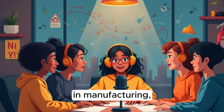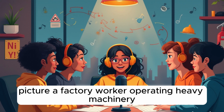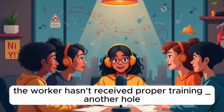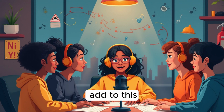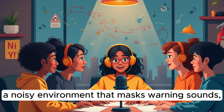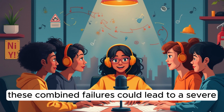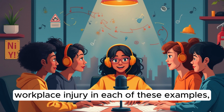In manufacturing, picture a factory worker operating heavy machinery. The safety guard on the machine is faulty, one hole. The worker hasn't received proper training, another hole. Add to this a noisy environment that masks warning sounds and a supervisor who's distracted by other tasks. These combined failures could lead to a severe workplace injury.